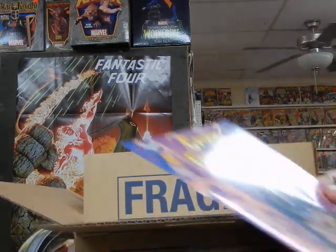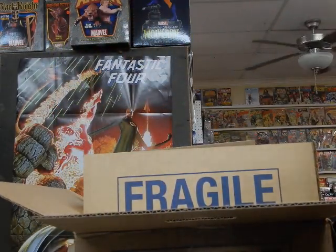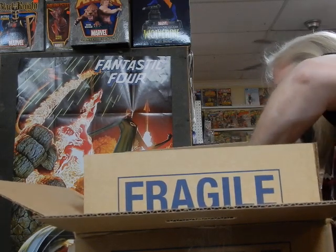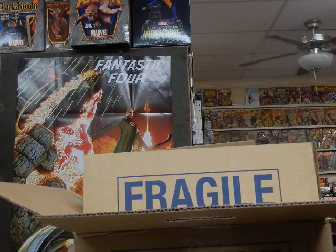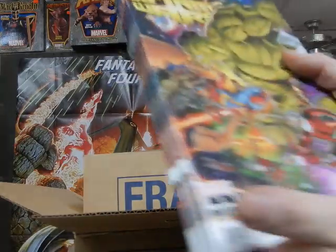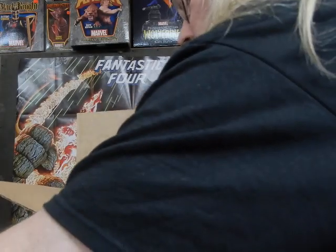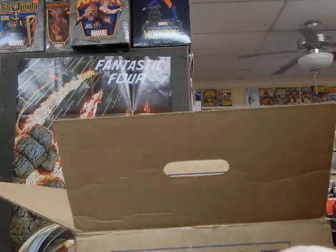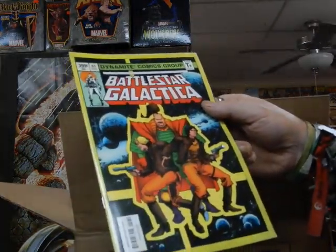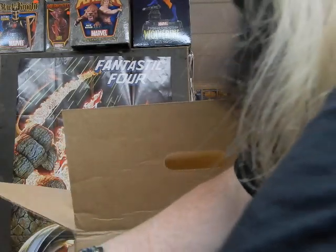Okay, Grimm's Fairy Tales, issue number 23, The Fall of Camelot. That is cover A, so it's getting set aside for a customer. I see I've got the Ron Lim Infinity Wars covers. Oh no, I'm sorry. This is the connecting covers to Infinity Wars issue 5. So, again, can't wait to read that. And we have the subscription cover to Battlestar Galactica. This is a reprint of the Walt Simonson Battlestar Galactica that came out many years ago.